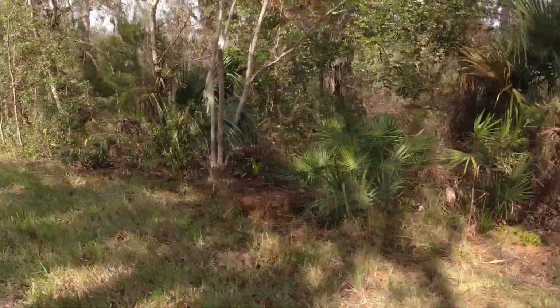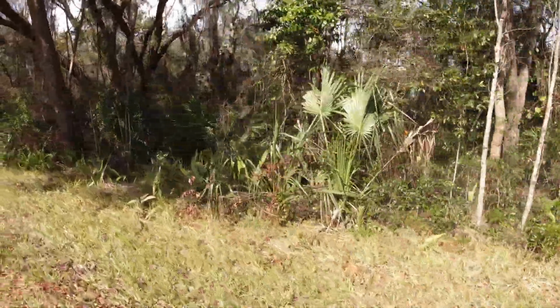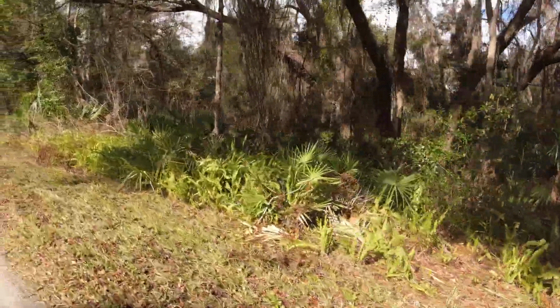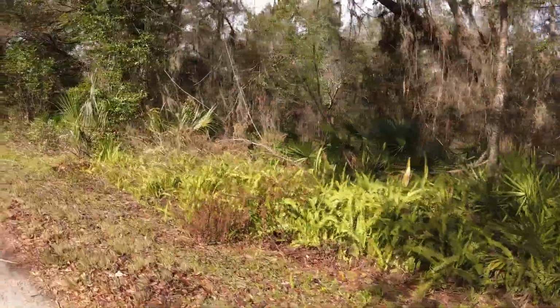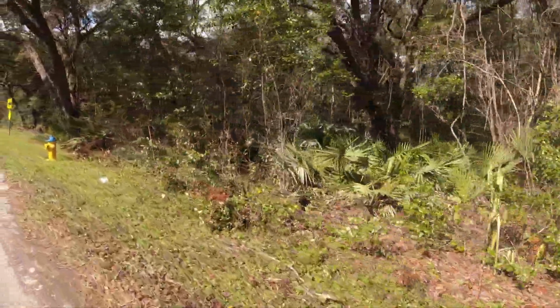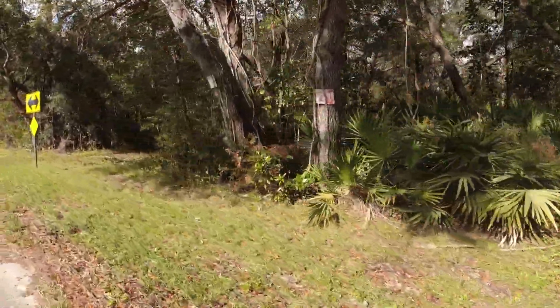Let's land over here on this side. It's all wooded up in there, and I'm not sure who owns it. It's owned by the county or what it is, but it gets pretty rough back in there. You take a little trip and walk back through some of that wooded area.